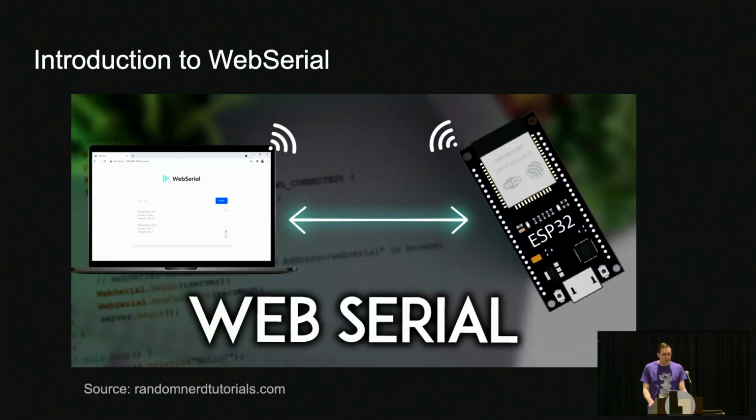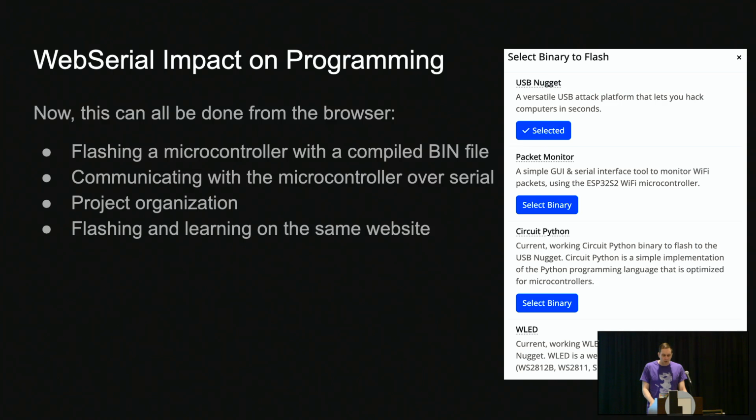So let's talk about web serial. Web serial has a huge impact on programming. You can flash a microcontroller with a compiled bin file. You can communicate with the microcontroller over serial if you're running commands. You can do project organization.